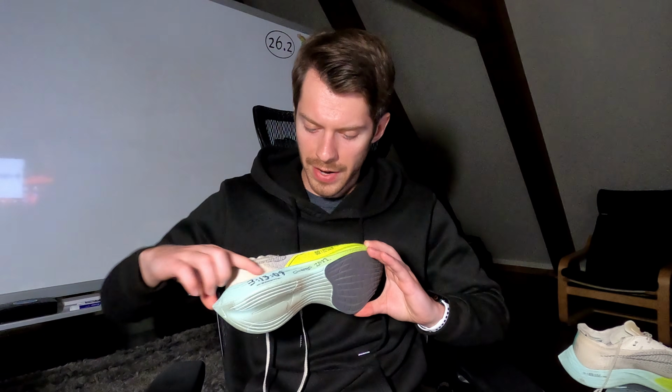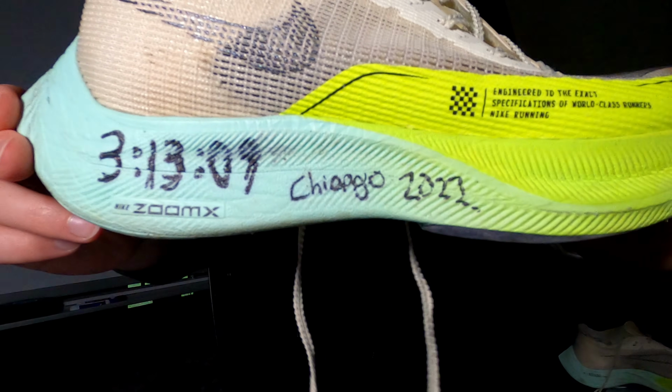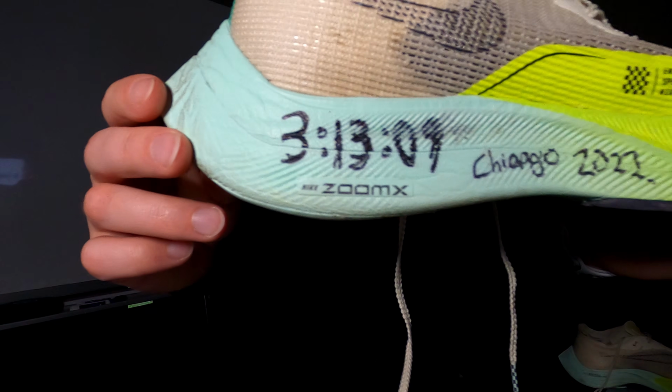And today, I can say that this particular pair of Vaporfly that I own, that I used for the 2022 Chicago Marathon, where I ran a 3:13:09, and have used it for training and postseason as a transitional shoe into the red Vaporfly Next% 2s I own, has crossed 300 plus miles, and it's still technically usable with a few caveats. And this is what we need to talk about.